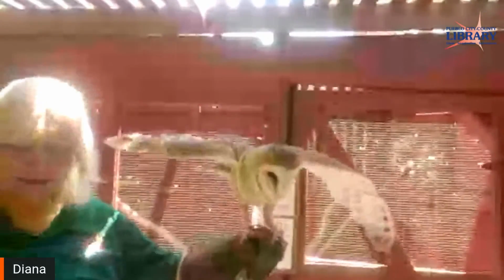Owls don't have to see their food to catch it. If they can hear it, they can track it and actually catch it just by listening. So they have a phenomenal set of ears. Now, once you do pinpoint, you have to travel to get there. And of course, that's where the wings come in. I'm going to back Piper up a little bit. Let me see if I can get him just to open his wings for you. Can you just flap for a second, Pi? There you go. You can see his big, beautiful wings.